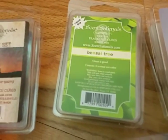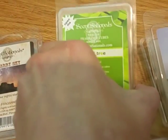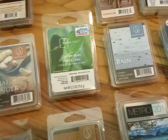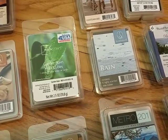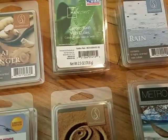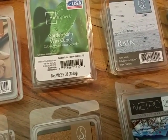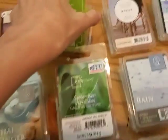Next we have Sensational's Bonsai Tree. The label says, green is good. Now this I would normally put in with my floral and plant type scents, but I don't really go by the name of the scent when I categorize them. I go by the way they smell. So this one is called bonsai tree, but it smells fresh, like almost dewy morning air, with a little bit of a mossy note. A little natural and green, but not enough to be considered a floral or a plant scent. A little soapy, but not laundry. It's a very natural type scent.